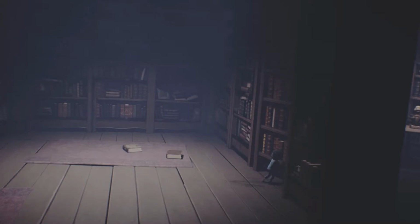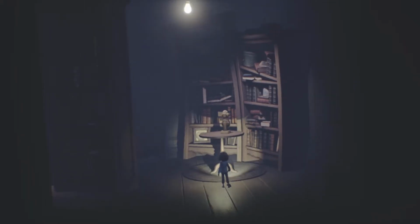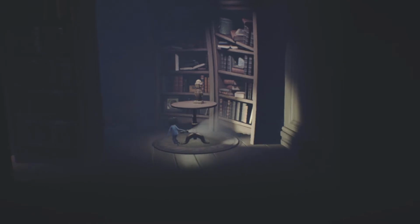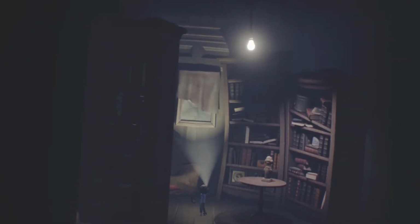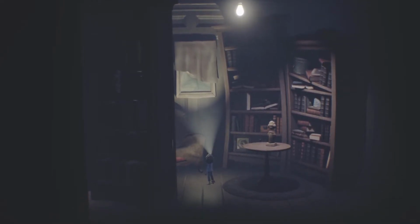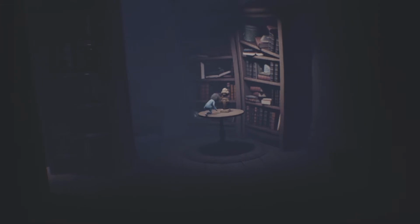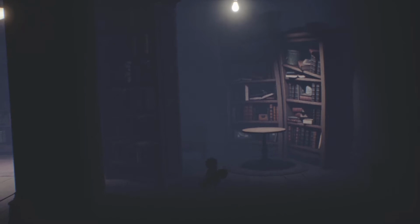Spooky, scary. And there is one of the dolls we need. We're gonna need that. And there's a creepy picture of an eye there, and a picture of something covered up. Not sure what that is. Right, grab it, okay. Let's get the heck out of here.